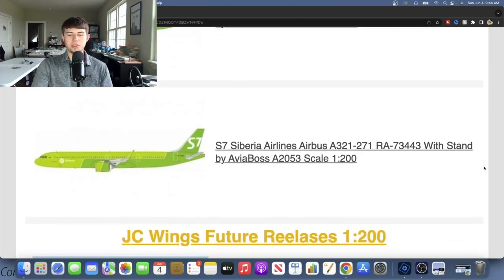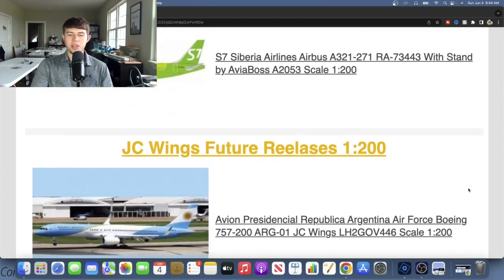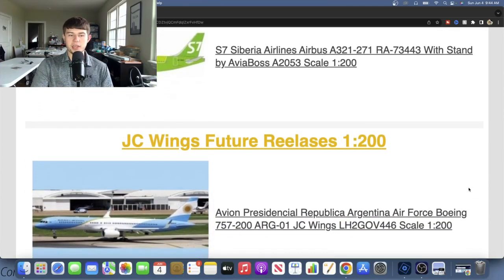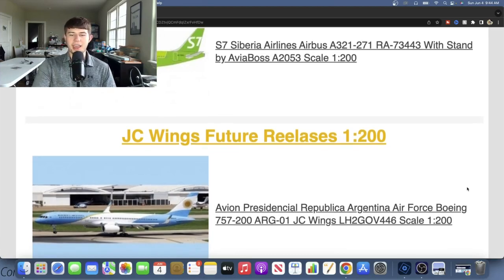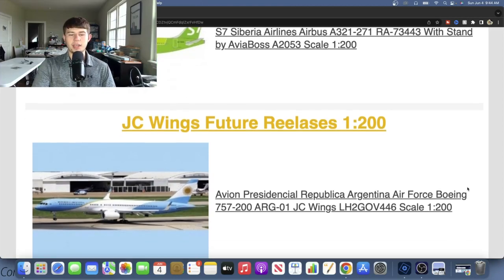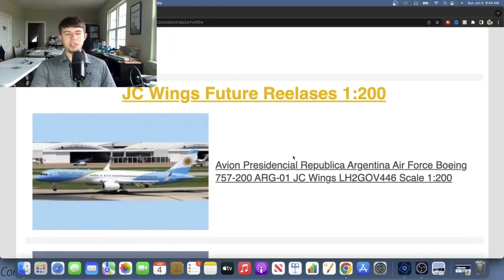Okay, here we have some future releases in 1-200 from JC Wings. Starting right here with the Aviación Presidencial República Argentina Boeing 757-200. I guess the registration's Alpha Romeo Juliet 01. This looks like lovefilled, but it probably isn't. So cool to see that though. Really good looking aircraft. Love the livery, so we absolutely love to see that.